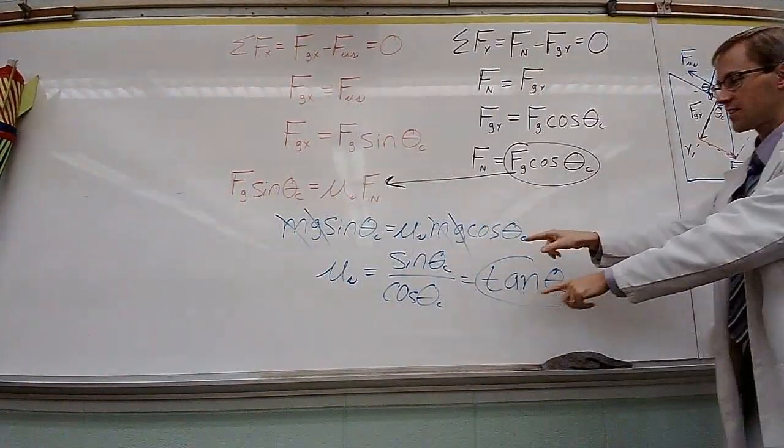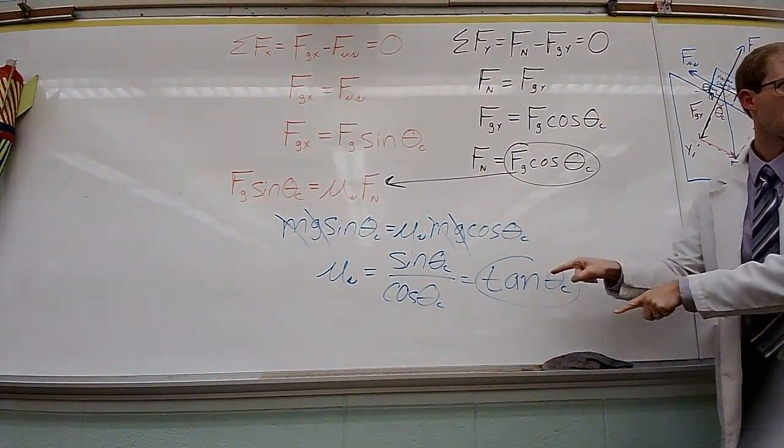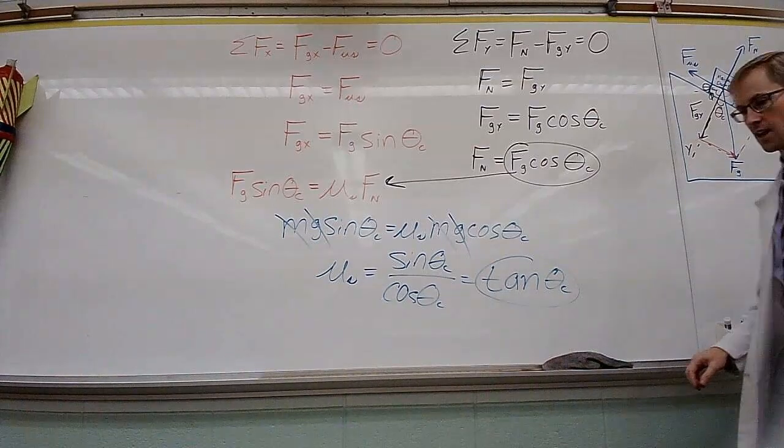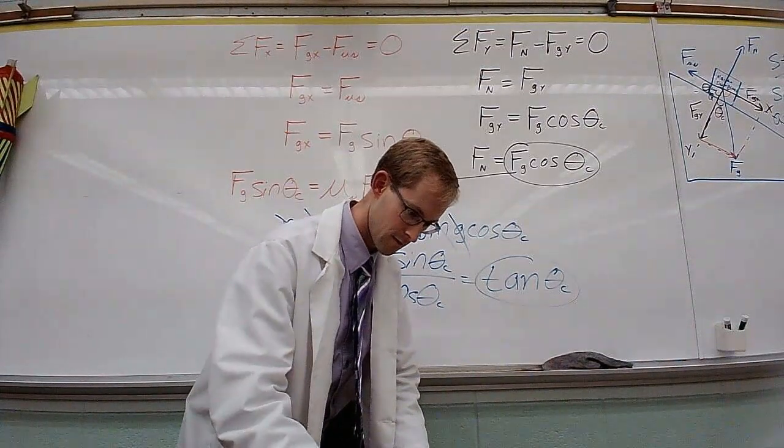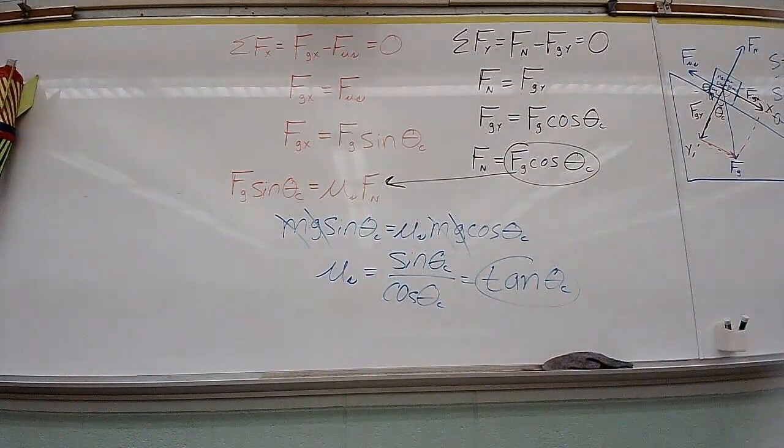And just to make sure that you know what this means in the real world, if I take something that won't cost me anything if I break it, all right, the scissors, and I get to the angle at which static friction is overcome, the angle's growing, the angle's growing, right here. If you take the tangent of this angle, that is equal to your coefficient of static friction. That's where that number comes from. That's kind of cool.